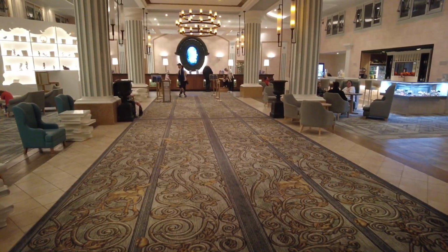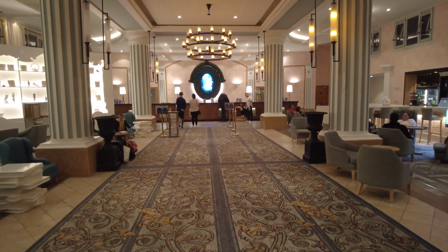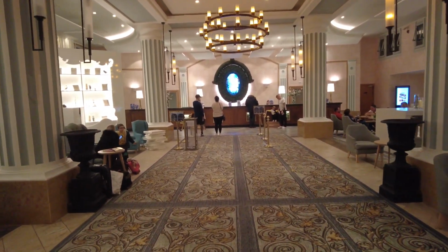But this is the hotel. We've literally just made it over here, and it took about 45 minutes. I'm going to hopefully check in and then show you the room, and then fingers crossed we can head to Disney for some food because I'm quite hungry. So far though I am really impressed. It's a bit grander than I thought really.